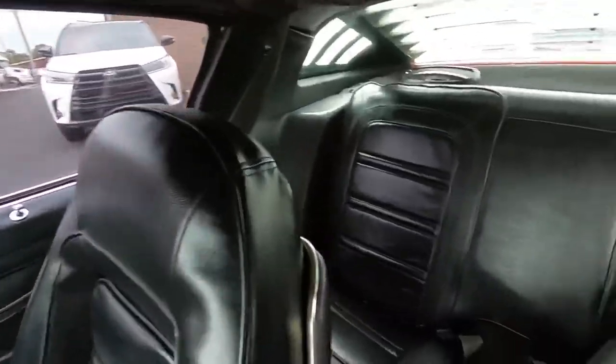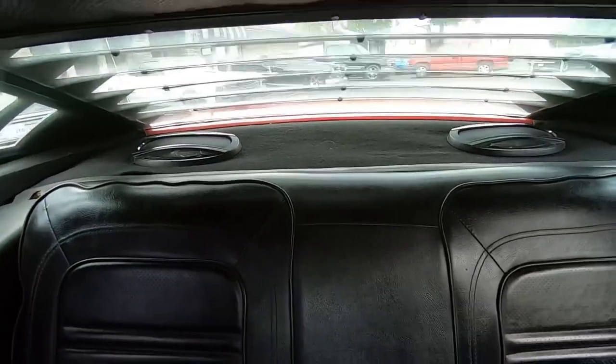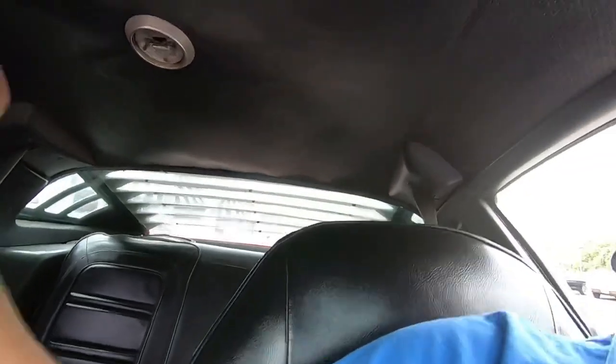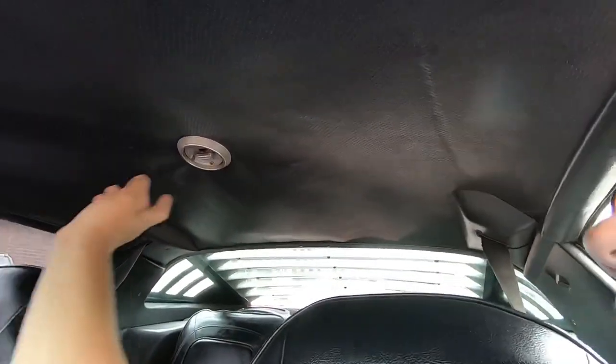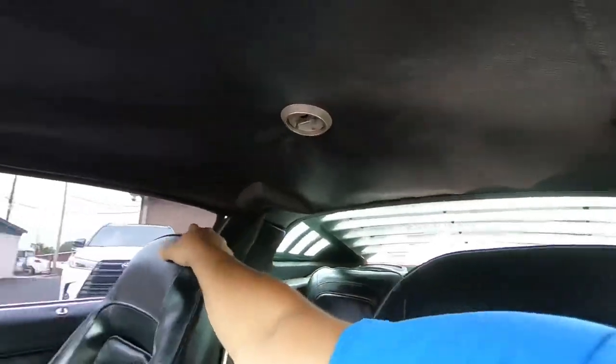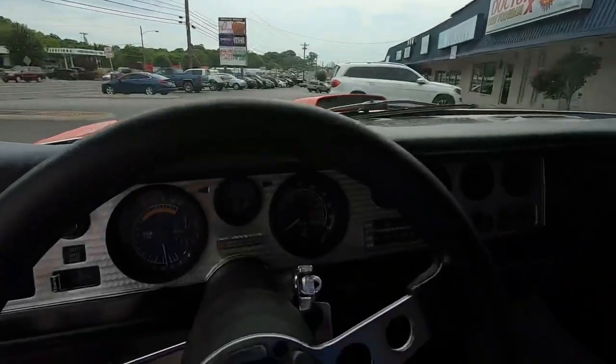Checking out the interior a little bit more before we take off. Package tray looks pretty good. Nice set of speakers back there. Headliner's in good shape. Missing the cover on the light. The light's not working anyways. And let's hit the road and see how she runs and drives.